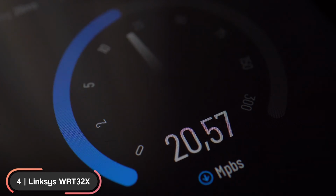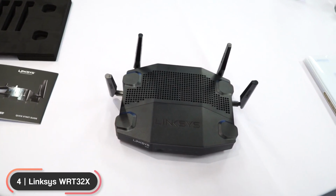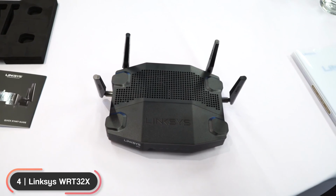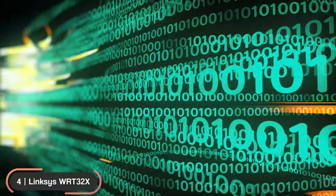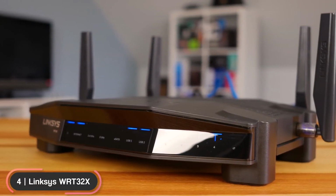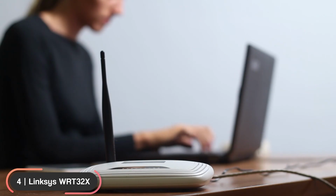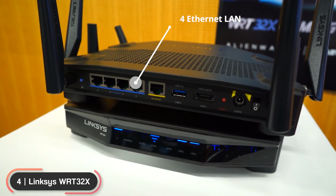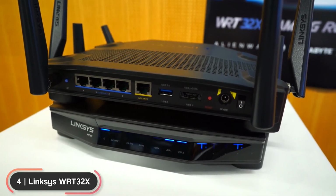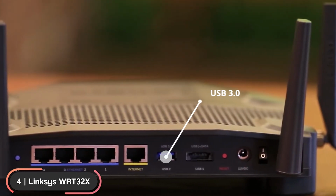The dual-band router is rated for AC 3200 speeds and can produce a 5 GHz network at 2600 megabits per second and a 2.4 GHz network at 600 megabits per second. Dynamic frequency selection certification not only lets the router operate at 160 MHz bandwidth, enabling TriStream 160, but also gives 3 times more 80 MHz channels so the router can operate in the clearest airspace. It has 4 Ethernet LAN ports that support gigabit speeds. It also has an eSATA port for connecting shared storage, and a USB 3.0 port for hard drives or USB sticks.